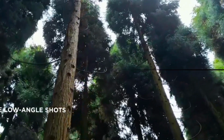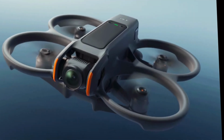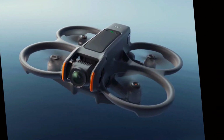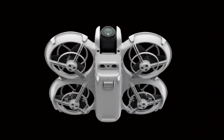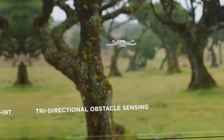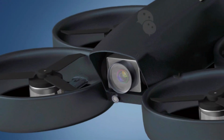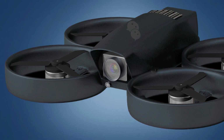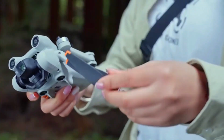Conclusion: embracing the future of indoor drones. The DJI Neo is more than just a new drone. It's a symbol of the future of indoor drone technology. With its innovative design, intelligent flight controls, and cutting-edge camera capabilities, the Neo could redefine how we think about indoor drones. As we eagerly await more details, it's clear that the Neo has the potential to make a significant impact on the industry and inspire new developments in the years to come. Whether you're a drone enthusiast, a photographer, or a professional looking for new tools, the DJI Neo is a device that promises to deliver exciting new possibilities for indoor flight.